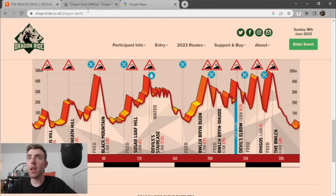Breakfast is going to be quite carbohydrate heavy, about 2.5 grams per kilogram of body weight, maybe even 3 grams per kilogram of body weight. And then the day before, I'm just going to be eating a little bit more carbohydrate than I'm used to, probably between 600 and 1,000 grams of carbohydrates the day before.